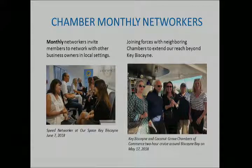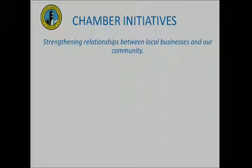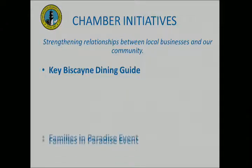As you can see, we also are partnering with other chambers within the county. We're strengthening the relationships between business and our community. We have a new dining guide. If you've not seen it, you need to stop by and pick one up. It's also online. If you go to our website, it's really dynamic. It's something that really is powerful, and it gets a tremendous amount of traction.